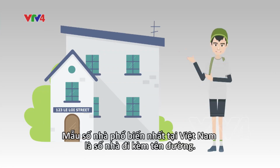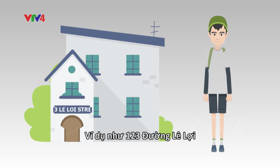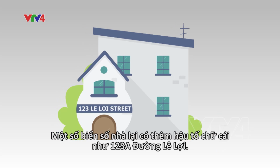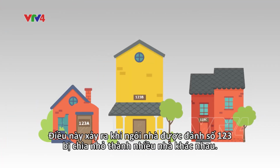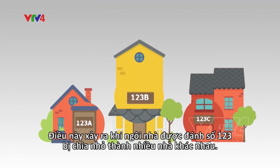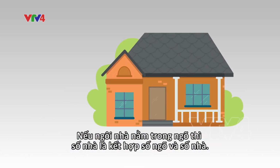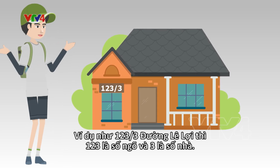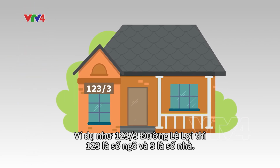The most common street address formats in Vietnam are a number followed by the street name, for example, 123 Leloy Street, a number with an alphabetic suffix, 123A Leloy Street. This format occurs when a property is numbered 123 but later subdivided into many houses. If the house lies on an alley, the alley number is combined with the house number. For example, in 123/3 Leloy Street, 123 is the alley's address and 3 is the house number on that alley.